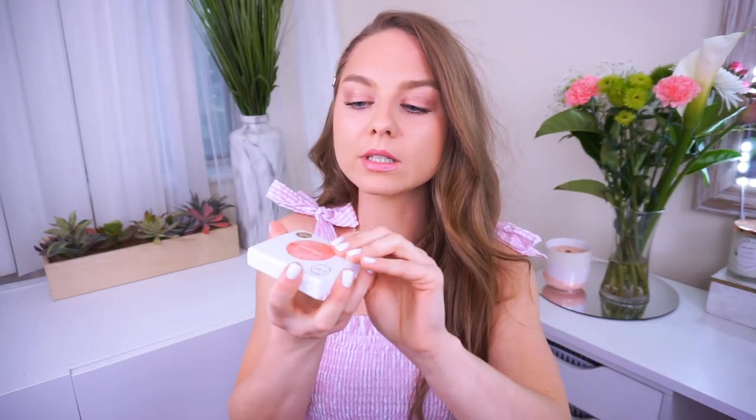Blotting sheets. These ones are really nice. I think I found these from TJ Maxx, but there's a little mirror, and then it has this little thing that actually picks up the blotting sheet for you, so you can just blot it on your face and then discard it. You don't actually have to touch it with your fingers. Kind of bougie. It was like $2 at TJ Maxx. I get so oily throughout the day, so these are so nice to have for me.